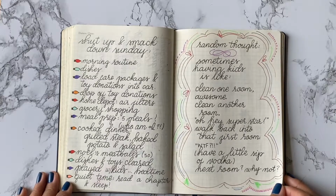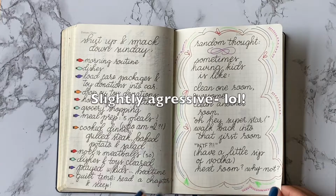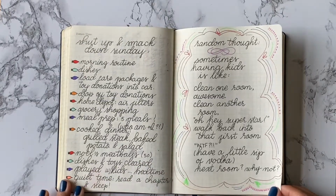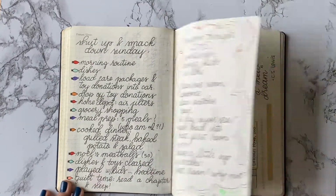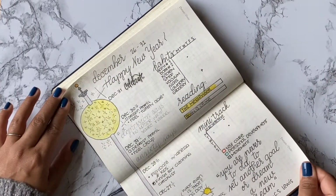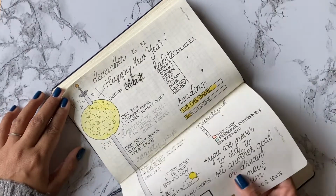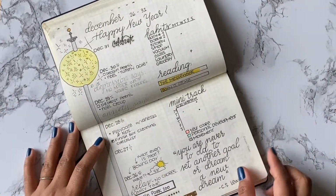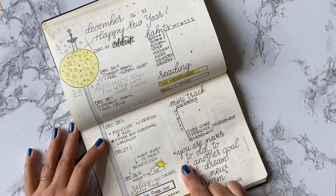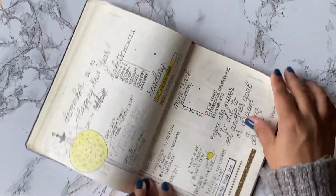Shut Up and Smackdown Sunday. Okay. Oh, this looks like another reverse to-do list. That's so funny. New Year's. I guess this would be the one time. Oh, I thought this was a sticker. Oh, hey now. I was gonna say, I guess this would be the one time that I don't mind a sticker, but it's actually my own handwriting. Stop.